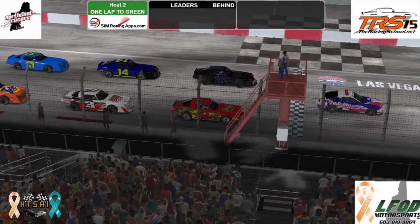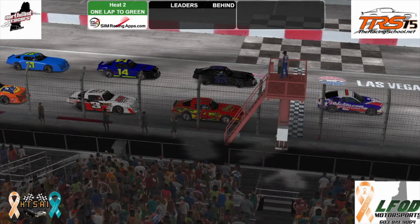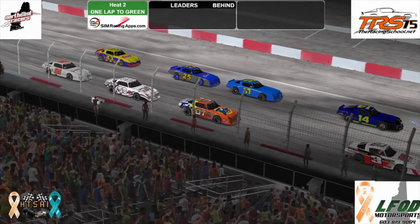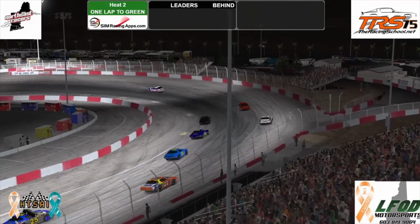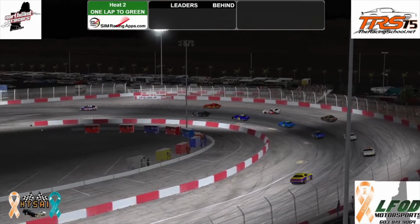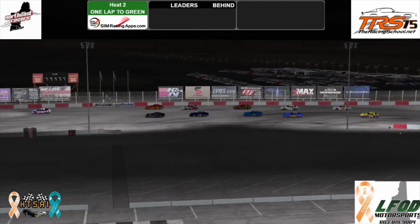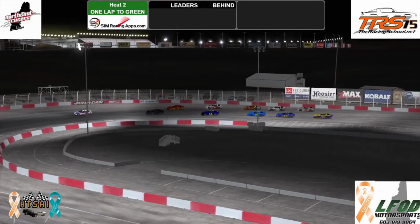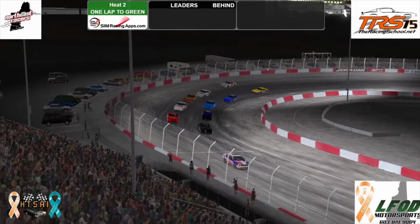All right, we've got points leader Randy Phillips out here for the second heat. And other notable names real quick. The 07 of Jeffrey Ramsdale, he's been coming forward in the points recently quite a bit. Of course, we got the 58 of Thomas Johnson, a fan favorite here. As the pace car leads them around, just looking through the field to see if we have any other notable names. We'll get through everybody before the night's out, but these pace laps are short, and we've got a feature to run in a few moments.